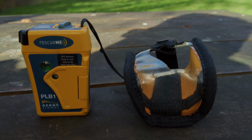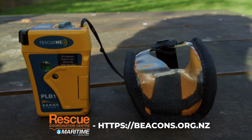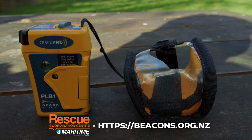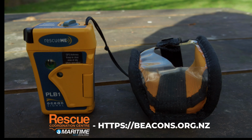so that it's not accidentally activated. And make sure your details are all right online as well, because if you do activate this and it goes through to the RCC, Rescue Coordination Centre, they're going to be making contact with your emergency contacts and check that everything's all right, and that would be an easy way for them to determine that it's an accidental activation and stand everyone down.